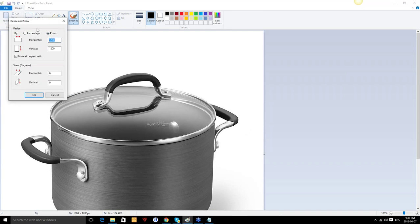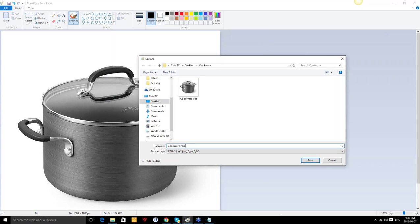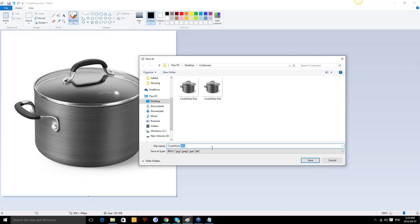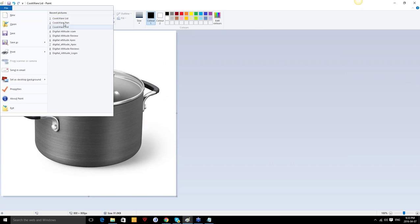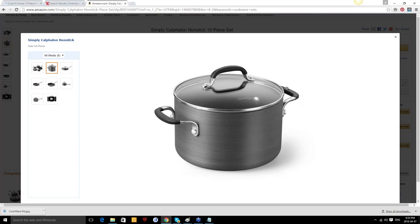So I'm going to slightly resize it. Just put 1100 or 1000, go to pixels. And I'm going to save this as cookware pan. And then I'm going to resize it again, slightly, to 800. And then I'm going to save this as cookware, I don't know, lid. So now, if I upload these images, eBay is going to think it's 3 different images. That's what I'm talking about. So if you only have one image, save it on your computer, like I just did in Paint, save it 3 times as a different file name, change maybe the size slightly, and then upload that.